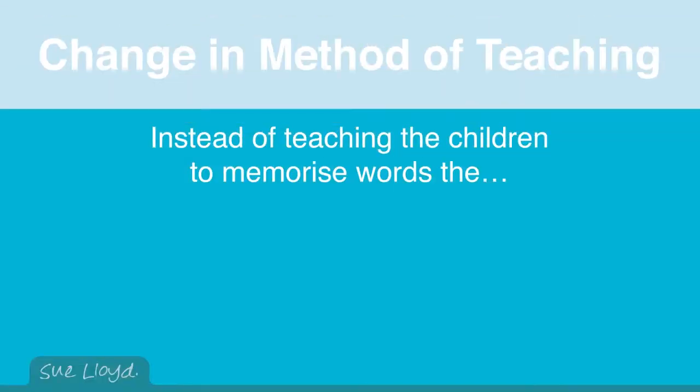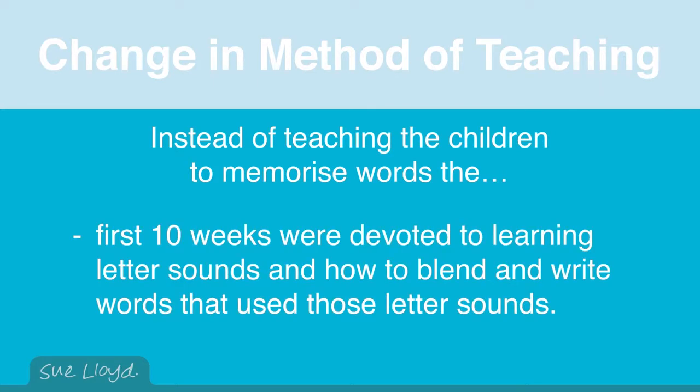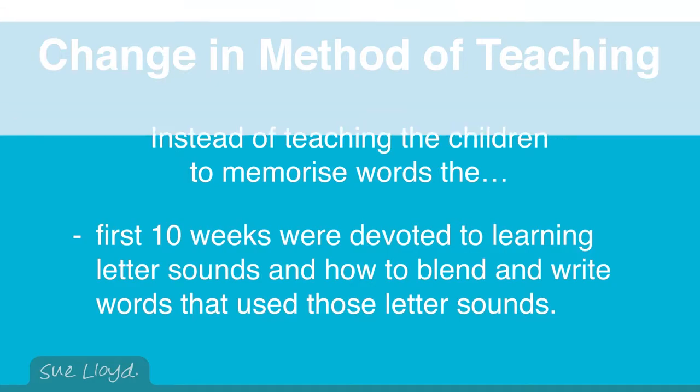Then she looked more closely at the poor readers and realized that their letter sound knowledge was very weak, especially the vowel digraphs. And this was when the first change in method took place. Instead of teaching the children to memorize whole words, the first 10 weeks were devoted to learning letter sounds and how to blend and write words that use those letter sounds. By the end of the year, we realized that the children were much further ahead than before.